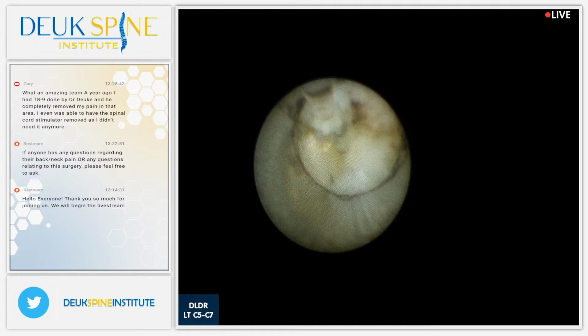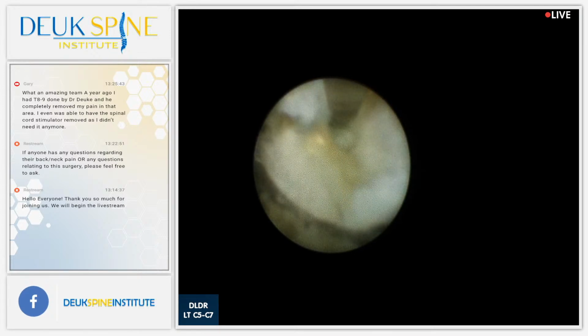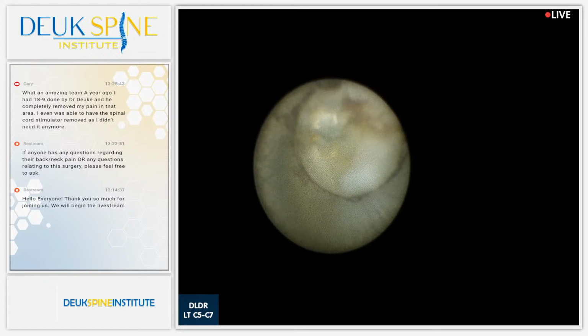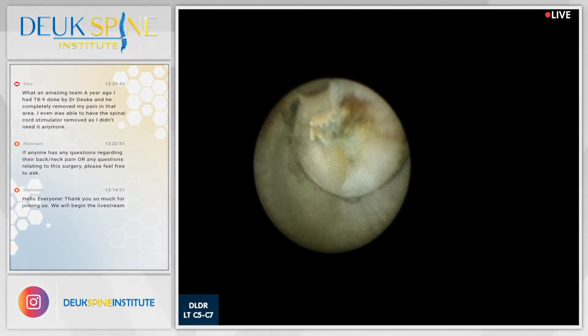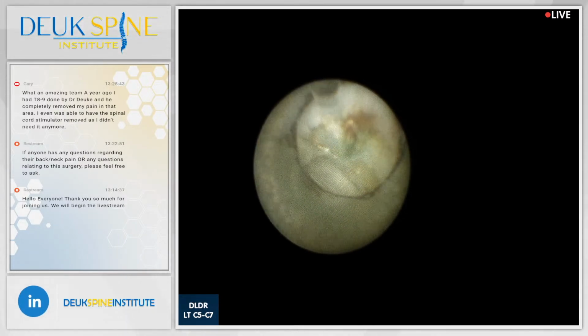That is a herniation, that white thing or bluish thing. That's the nucleus pulposus. And look how it's going out through the tear right there, pushing on the spinal cord. That is a huge herniation. And I am zapping it away, just the herniation. We are only removing the herniation right now. We are not removing the disc.